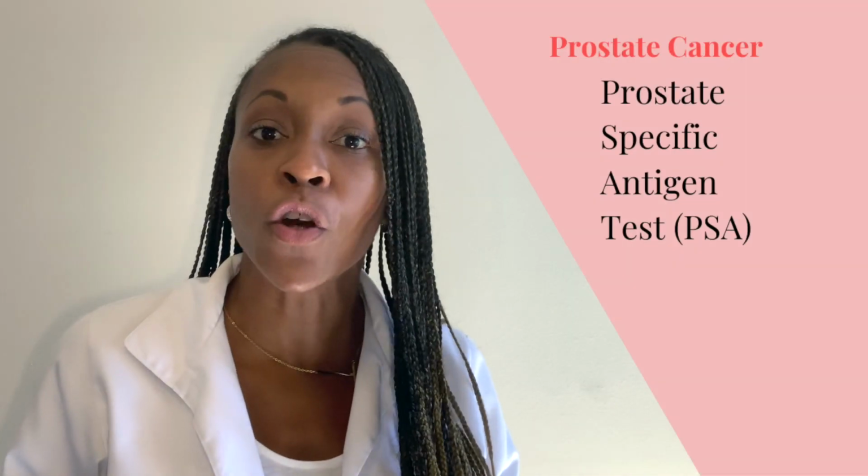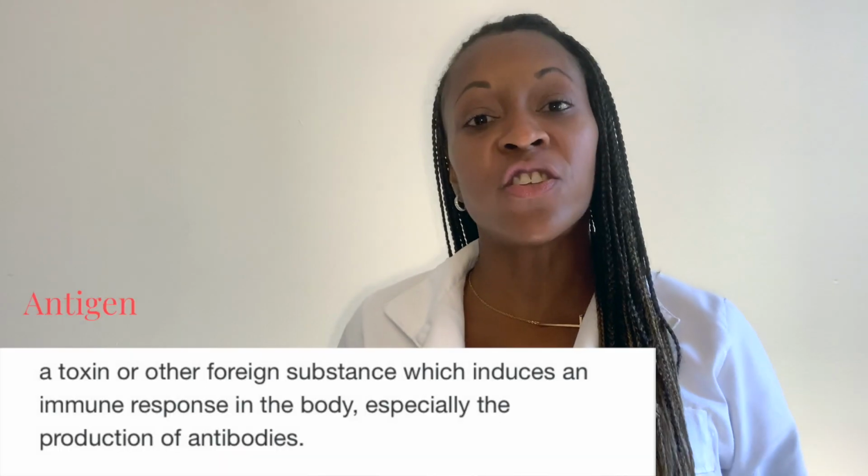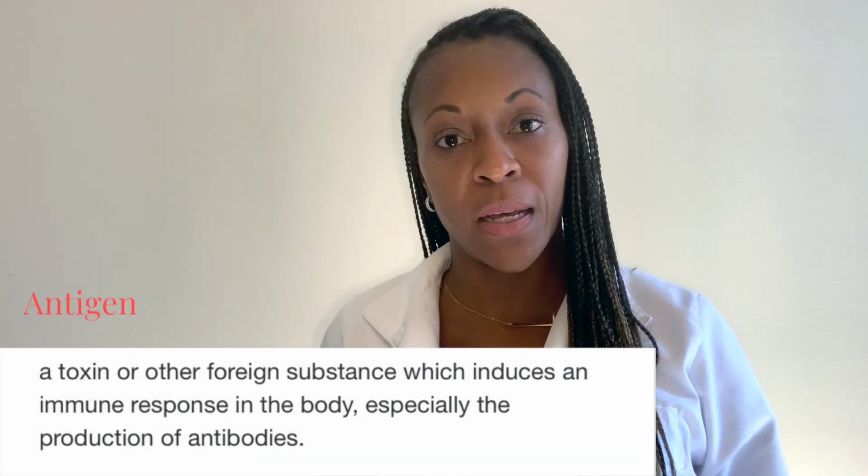The second test is known as a prostate-specific antigen test. And this test basically tests the antigens of the prostate within the blood. Normal levels are usually 4 nanograms per milliliter of blood. If it's found to be any higher than that, the doctor will most likely suggest a biopsy of the prostate.